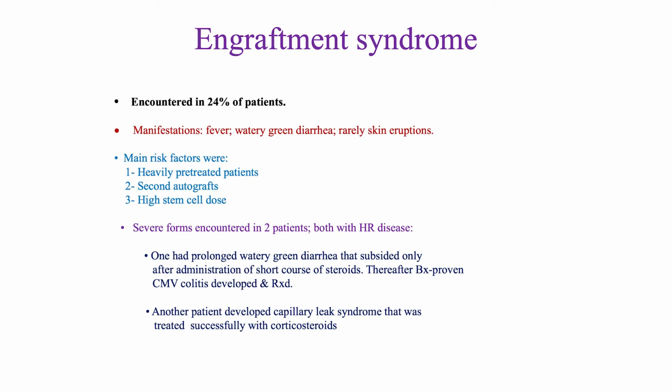Manifestations like those of acute GVHD, but milder. Main risk factors: heavily pretreated patients, second autograft, and high stem cell dose. However, we encountered 2 severe forms that needed a short cycle of steroids. And one of them, the second one, had capillary leak syndrome after ruling out cardiac and lung issues, and he was about to go to ICU. Only after giving him steroids, things were reversed.